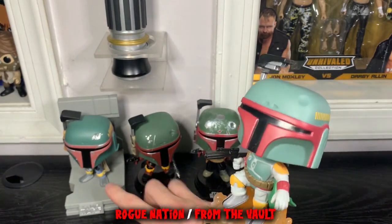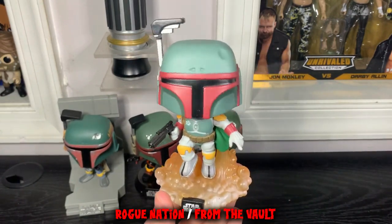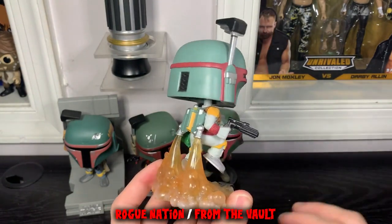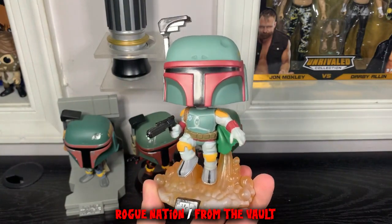I wouldn't count this one because this is part of a diorama piece, but the black bases are what we normally get. So this flaming fire and smoke one with the jetpack, you guys can see it's coming out of the jetpack and then it leads into the base. I just think that's so sick. Plus he's in this flying fighting position.